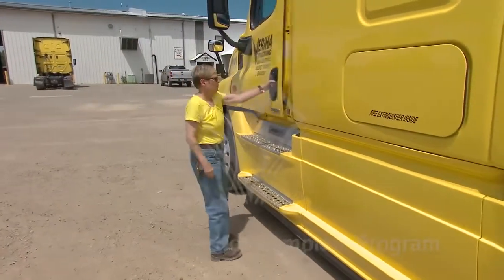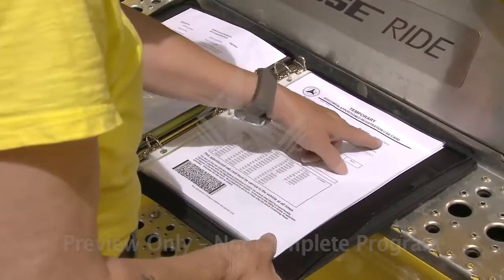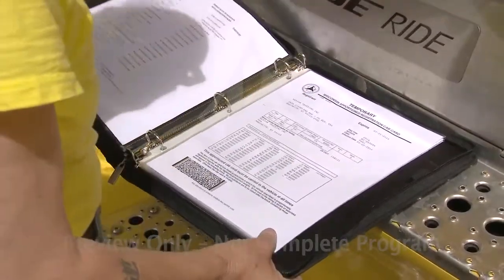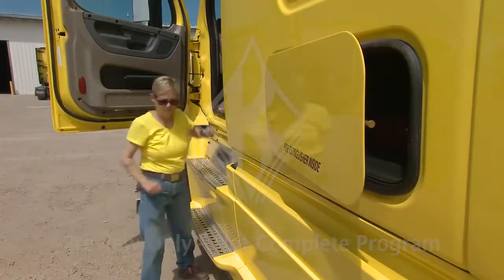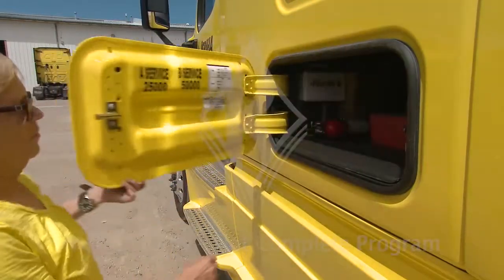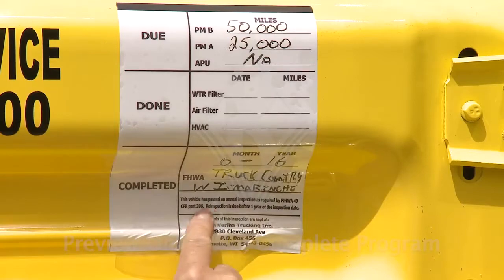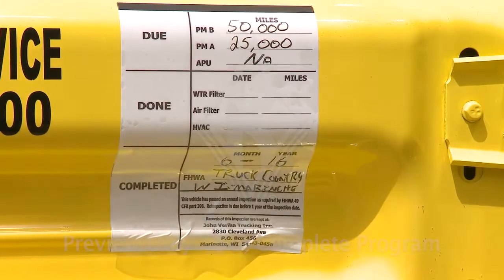To begin, open the driver's side door and ensure the vehicle registration is valid and you've got all your required paperwork in the cab. Also, verify the annual inspection sticker is present and valid. If not, a copy of the annual inspection report works too, if you need to present proof of inspection to an officer during a roadside inspection.